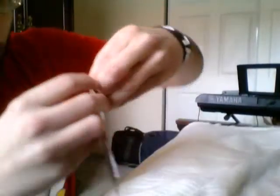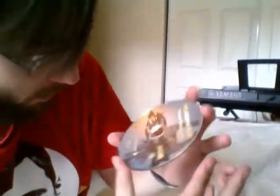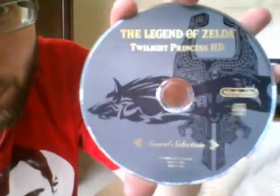Alright, so let's open this up. It's got this plastic stuff that I hate. There we go. Alright. Oh, it's nice and glossy. I didn't really realize that with the plastic over it. Looks really nice too. Alright, what does this disc look like? I'm really interested in what discs look like. Oh! That is a beautiful disc right there. I love that. That looks so good. I really like that. That is beautiful.